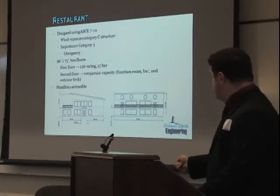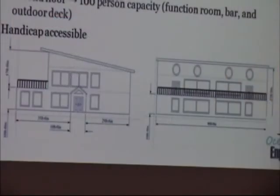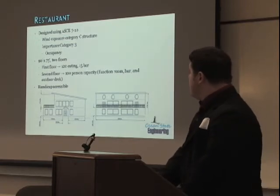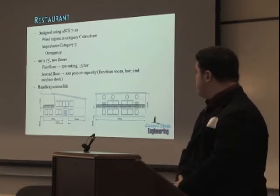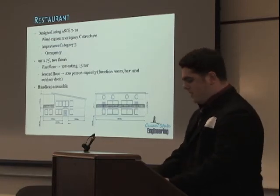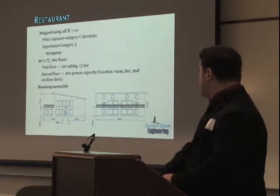Here we have elevations of the restaurant. It is designed using ASCE 7, the 2010 edition, and we used wind exposure category C to deal with 145 mile an hour winds. The importance category that we used was 3, and this was due to a larger structure, which gives more occupancy. It is 90 by 75 feet, and it is, like I said, two floors. The first floor could hold about 120 patrons for eating and also 15 at the bar, while the second will have a 100-person occupancy. That second floor will be used as a function room for small parties, and it is handicap accessible.